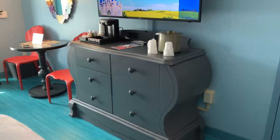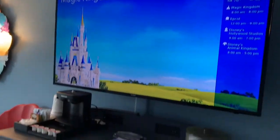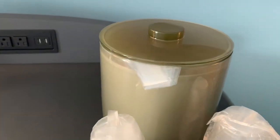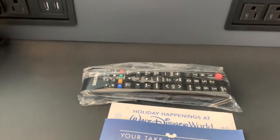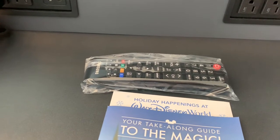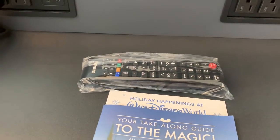We have this dresser. We have this TV right here, big TV actually. Beautiful. We have the cups. We have this ice bucket. We have the remote control, as you see. They are following CDC guidelines. The remote control is inside a plastic bag because they disinfected it.